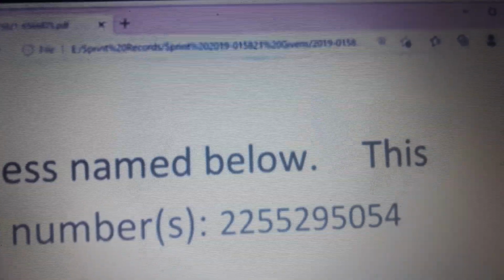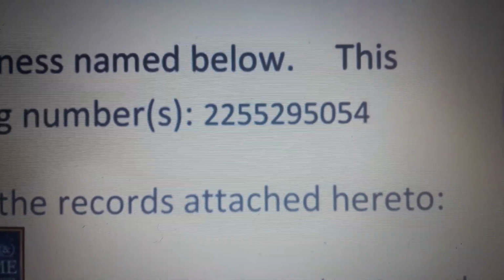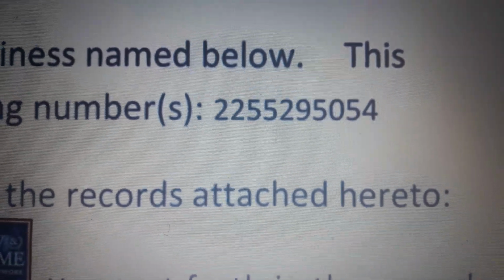Going on to 2019-158210. Number in question on this particular record. Is that labeled right here? Yes. And what phone number is that? 225-529-5054.